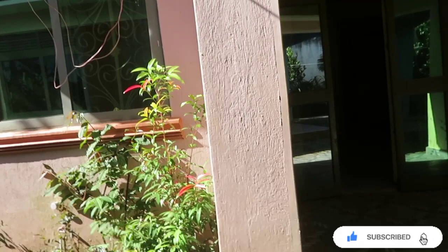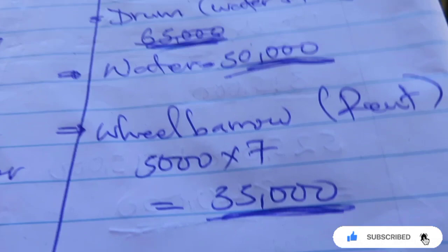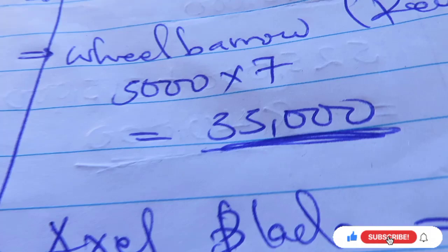We know this job is supposed to last us 1 week. I'll give you the labor costs. So if we know it's going to last us 1 week, the most you should be paying to rent a wheelbarrow on a daily basis is 5,000 shillings, and then you multiply that 5,000 by 7. Keep the wheelbarrow safe, or they can always take it back. That is cheap. The total is 35,000 shillings.